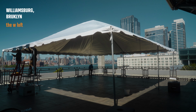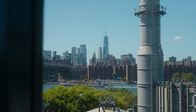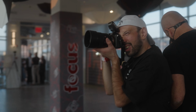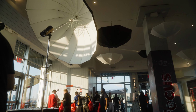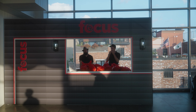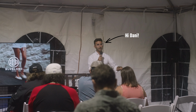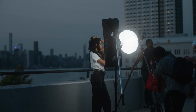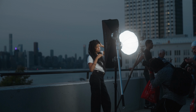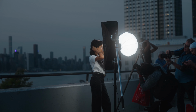First, we held the event in Williamsburg, Brooklyn at the W Loft on their rooftop, which ended up being a perfect venue for the event because the sunset that night and the weather overall was tremendous. We had a nice space inside, which we designed, and then we also had access to their rooftop, where we set up a tent where Dani Diamond would be talking, and then also another area of the rooftop where Westcott set up a few continuous lights to get photos of that sunset with our models.